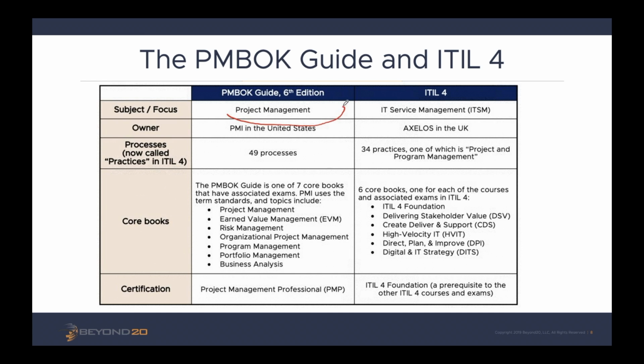So if we look over here on the left, the PMBOK guide, what a lot of project managers are probably familiar with, really is the focus of that is that of project management. How do we manage projects so that they're successful and so that they bring value to our customers? Whereas ITIL really talks about IT service management, meaning how do we serve our customers? How do we deliver and improve upon our products and services that we offer to our customers? How do we serve our customers better? PMI is the maker of the PMBOK guide.